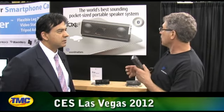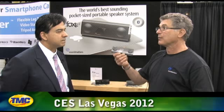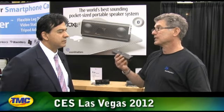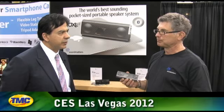And this product was actually named by the Bluetooth organization as a finalist for Best of CES. That's awesome. So it's one of the top products. Did you give us a price on that one? $229. So it's a $29 increase over the mid-range model.